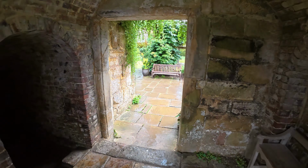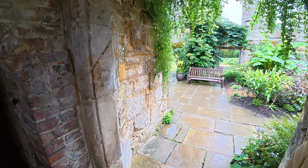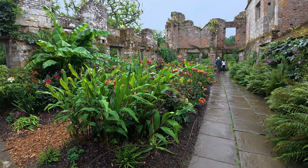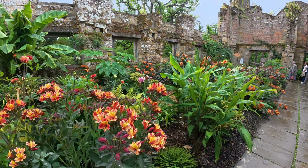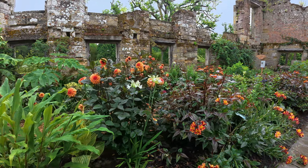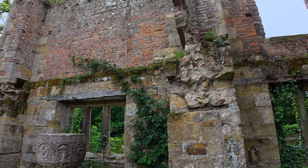Let's start with the old castle. Built in the late 14th century, this moated beauty was originally a fortified manor. Over time, it fell into romantic ruin, but interestingly, that was intentional. In the 1800s, the owners thought ruins were fashionable, so they left part of it standing just for aesthetics.